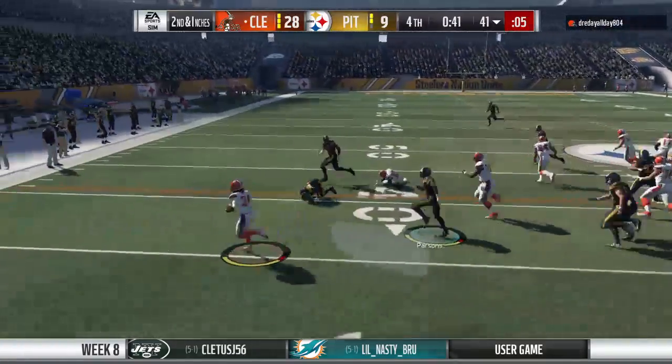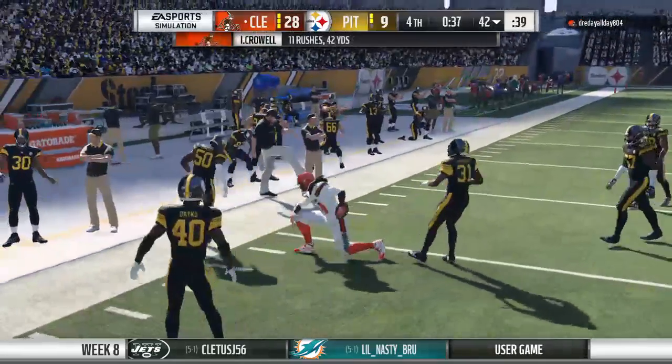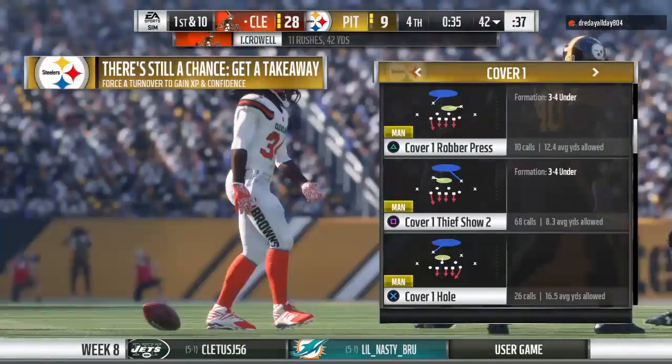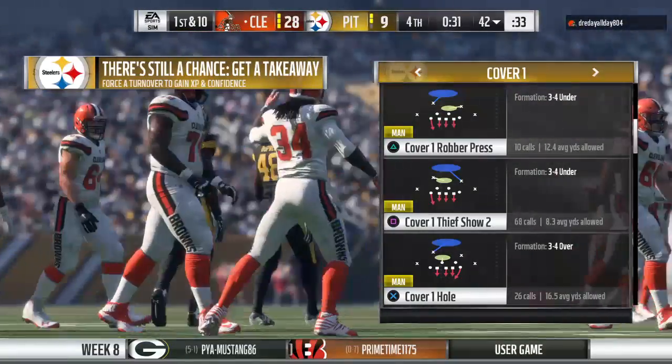They'll toss it to Crowell. And to the 42-yard line here and brought down there. Only a gain of a yard there, but it indeed gets him a new set of downs.